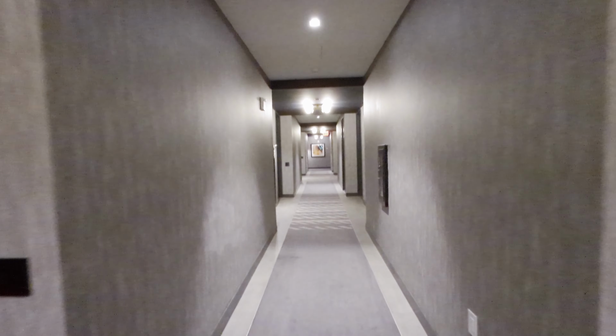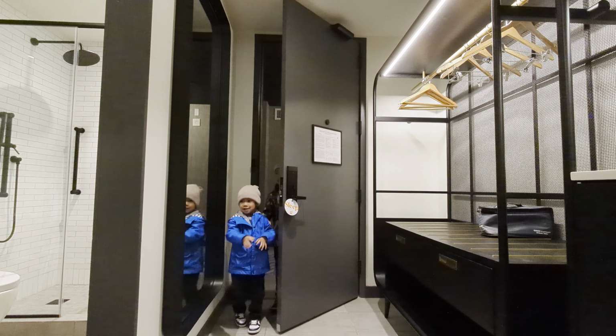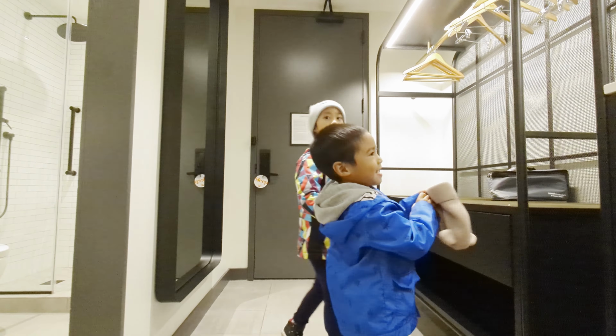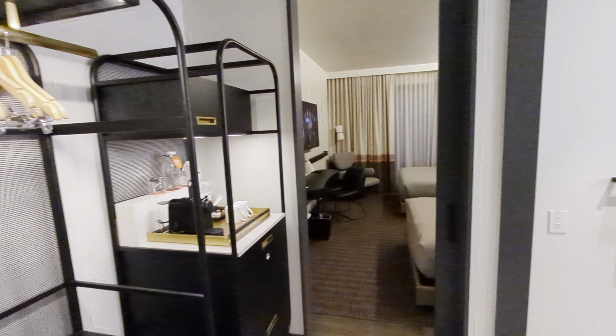It seems from first impressions the kids were quite impressed. It's so nice. Wow, so nice. The room is not fancy, nor is it overly large.